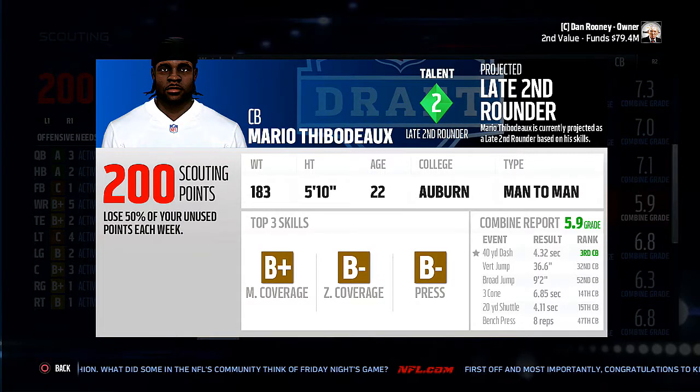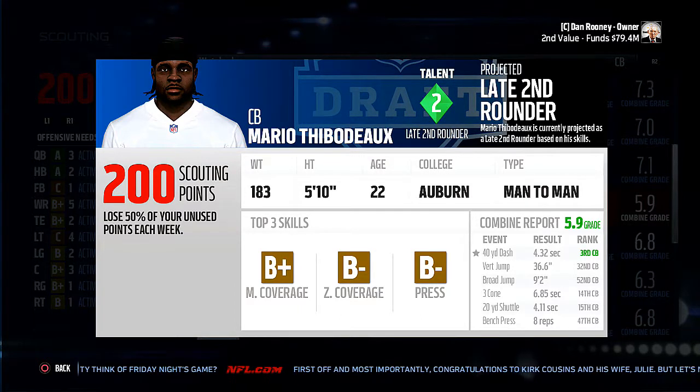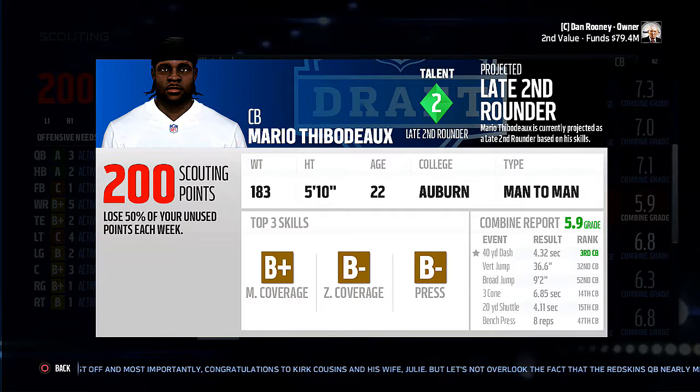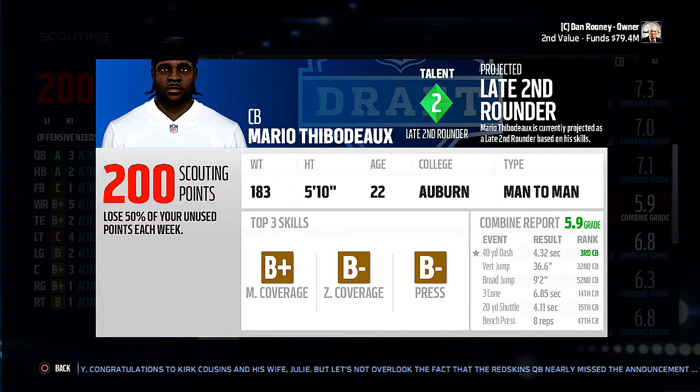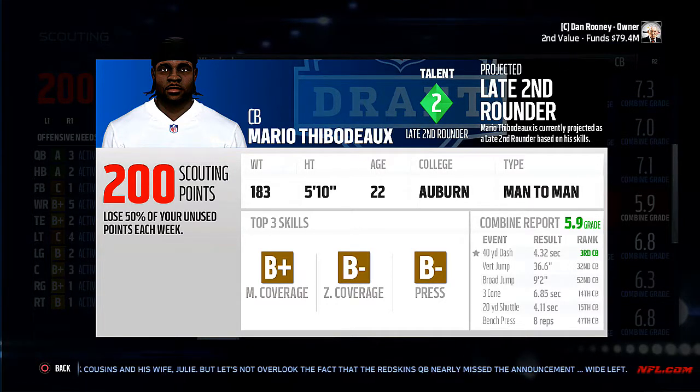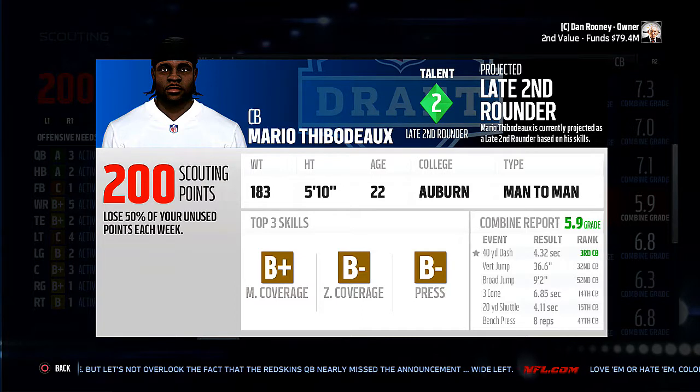Same thing with this guy here, Mario Tabu. There you see a second round guy, a late second round talent. Again he's from Auburn, a man-to-man type of player, 22 years of age, 5'10", 183 pounds. His combine report is not the best, but look at those: man-to-man B+, zone B-, and press B-. So I would give him a high 80 in man, and like an 83 on the zone coverage and press. So you're looking roughly at a guy somewhere in the mid 80s. I would say probably 85, maybe 86 overall, if you're being nice.